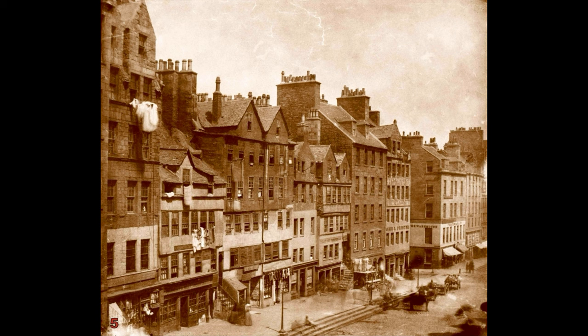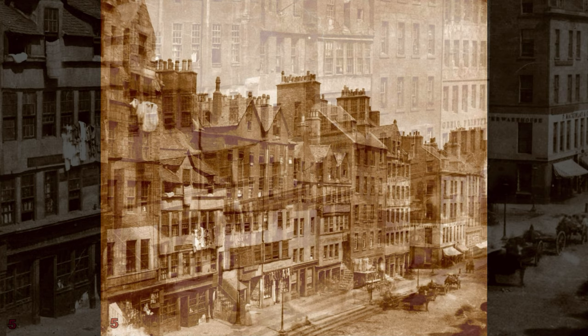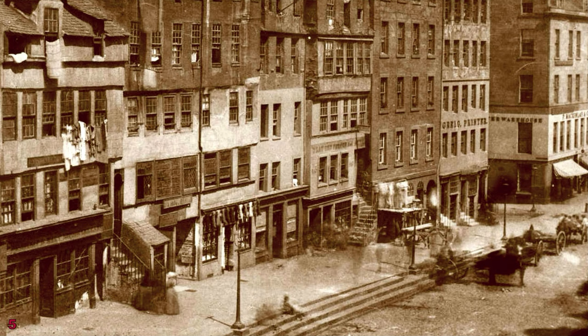The north side of Lawnmarket in 1856. Today, the view is much the same, with some building losses and some still standing, most notably the tall one on the far left, which is Gladstone's Land, a 17th century tenement which is open to the public and a real insight into life in old Edinburgh. If we zoom in, we can see a little more detail, with washing hanging out of windows and a variety of shops.